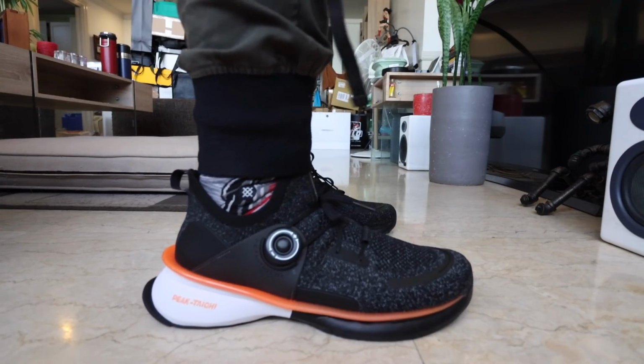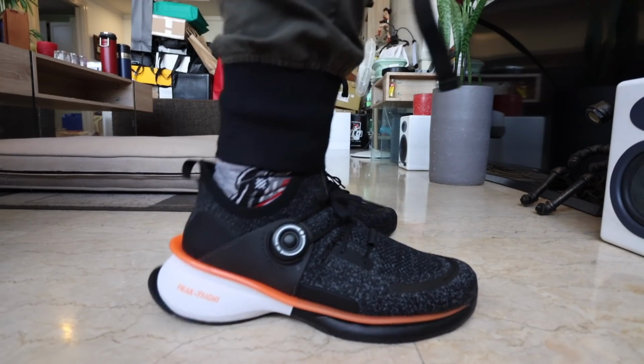So to those who don't know, the Peak Tai Chi is hailed as one of the most comfortable running shoes of 2019. So it kind of follows that the 2020 version would be just as good, and they really didn't fail to deliver. Man, this is just memory foam on your feet, and it sells for less than 5K.